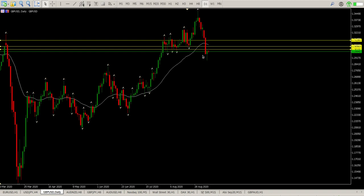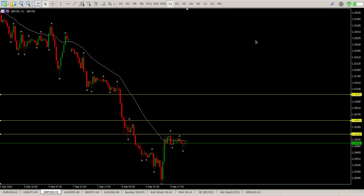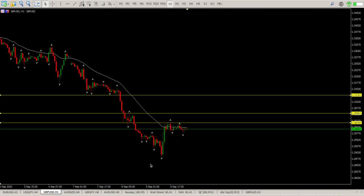So that is a pin bar on the daily, which is pretty solid. So we could end up with this little spike sideways and another move up, which is what I would expect. I'd expect us to come and tag this area here, which is 1.31281, and then we can see what's going to transpire at that level.